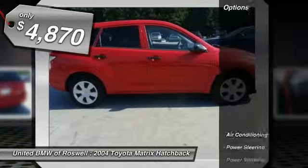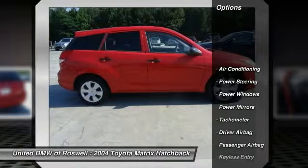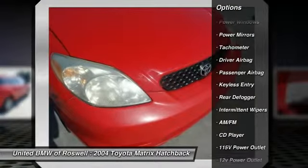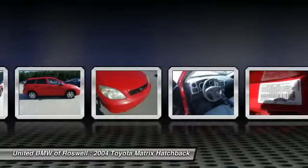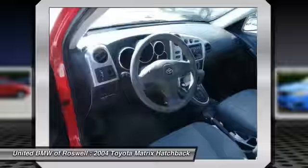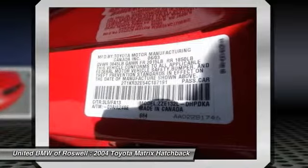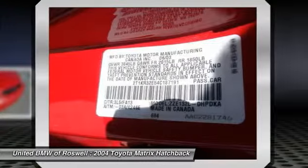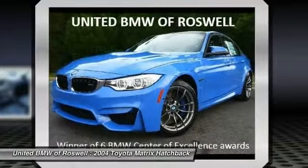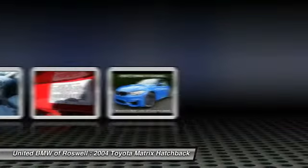Here are some of this vehicle's great options. Power steering, front air conditioning, driver airbag, keyless entry, CD player, passenger airbag, power windows, daytime running lights, tachometer, intermittent wipers. If affordable style and reliability are what you're looking for, this vehicle couldn't be more perfect. Drive it today.